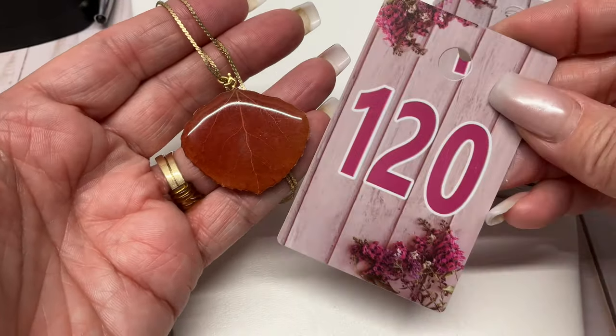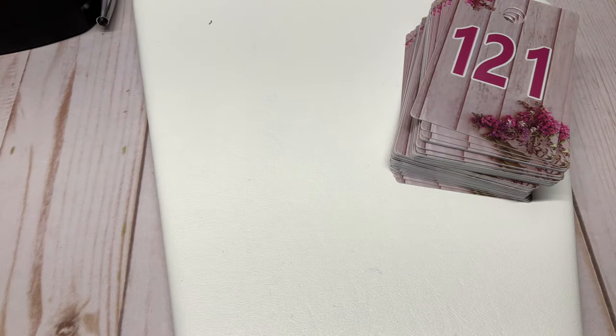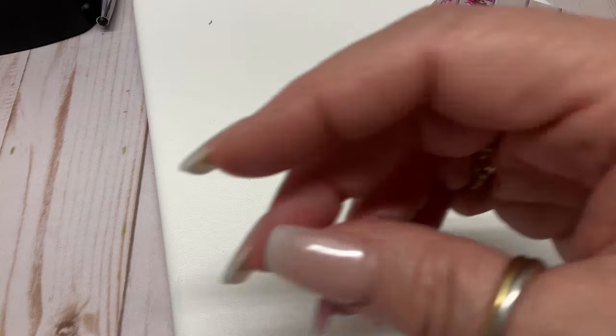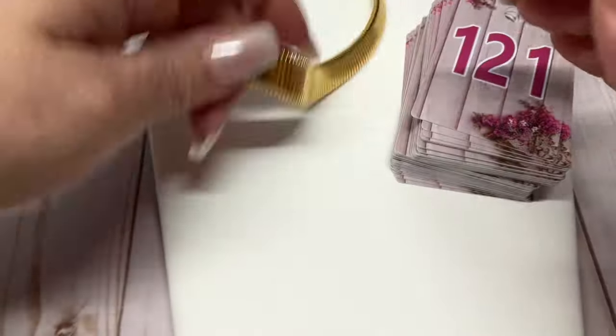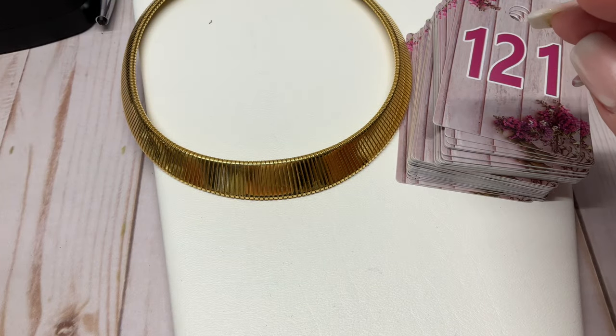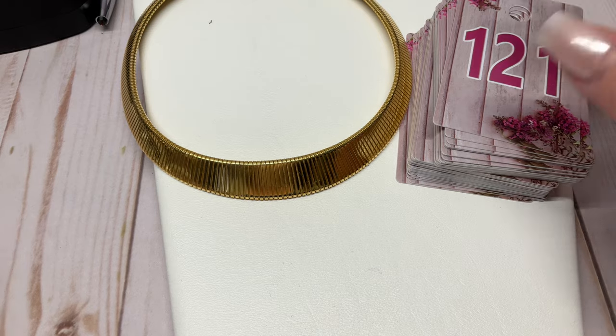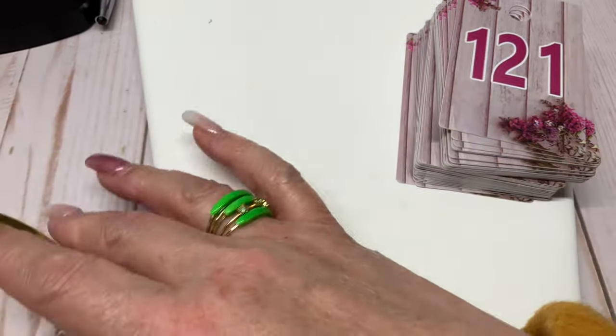9.5-inch drop, I asked 18, I'll go 14. Gold tone, you guys, and resin on probably a real leaf. We have a collar necklace. That's really cool. 16.5-inch total length. No clue what I asked. It's really cool though. All right, let's go $5.